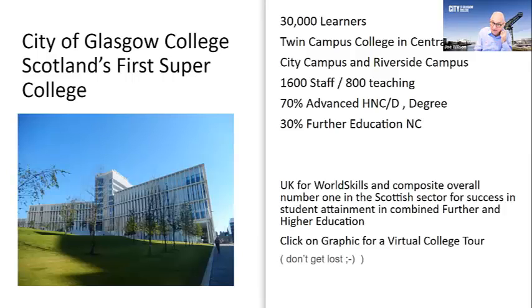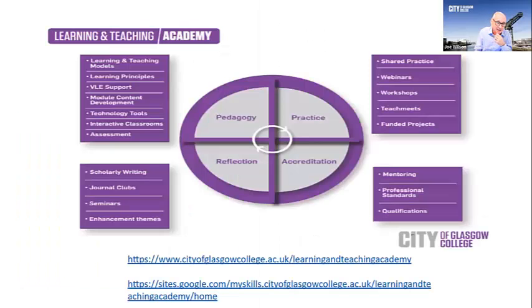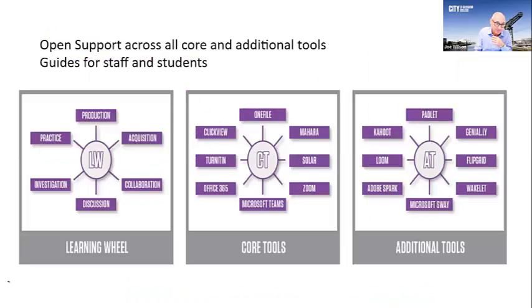30,000 learners, very different from many other further education colleges in that 70% of what we do is advanced HNC and HND and degree level study. Everything we do, it was good to hear Peter chatting about learning design. I work for the Learning and Teaching Academy, and underpinning everything we do is sound pedagogy and learning design, and you can find more about that through some of the links that are available on this page.